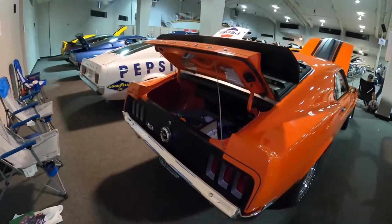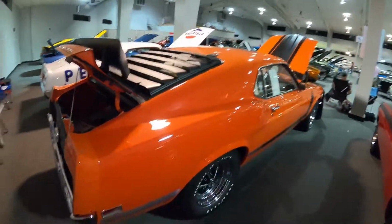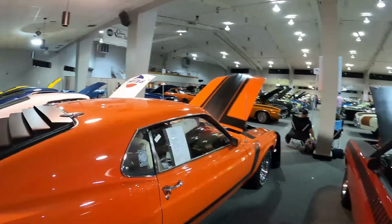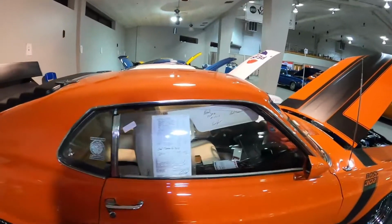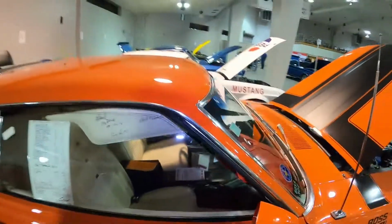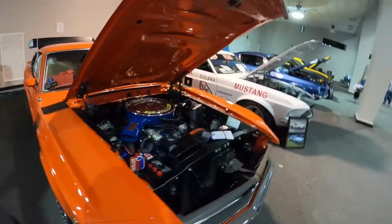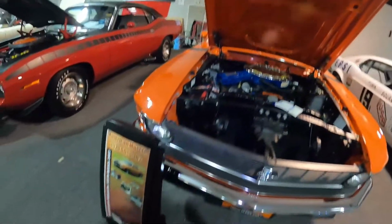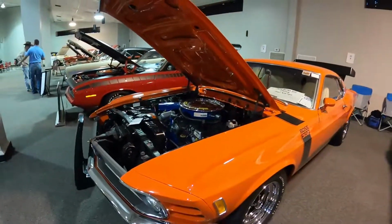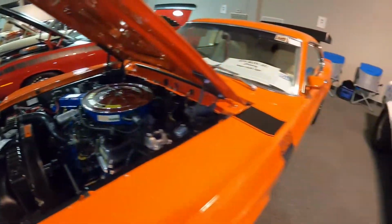1970 302 Boss. I know this car very well because I used to own this exact same car. Same orange. Mine was a non-shaker, just like this one, except I didn't have white interior. I had black interior. I've got a video out about it if you want to see it. You know, sometimes you wonder, why do you ever sell a car? But I did.